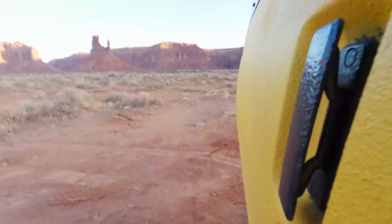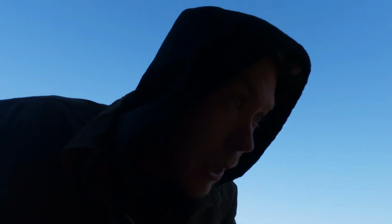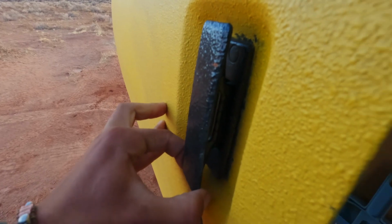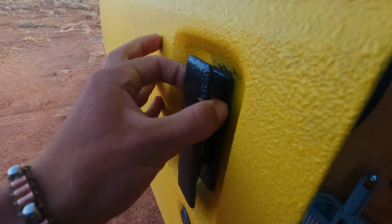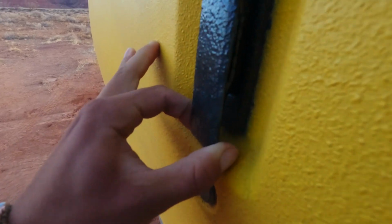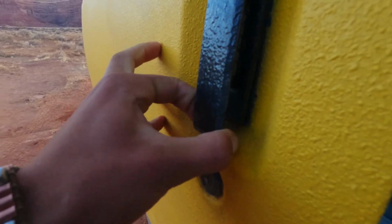Look at this, you guys. This is baloney. Look at this. That side's good, but the bottom. If you know anything about Astrovans, help me out.